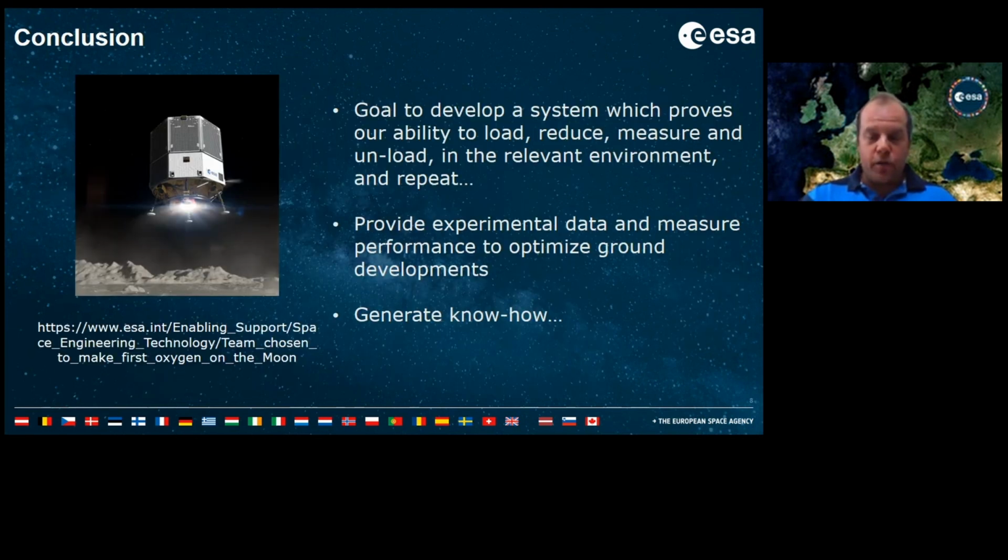So very quickly to conclude and hand the baton to our prime contractor now. The goal is to develop a system which proves our ability to load, reduce, measure, and unload in the development environment and repeat, and then provide experimental data and measure performance to optimize ground development and generate know-how.